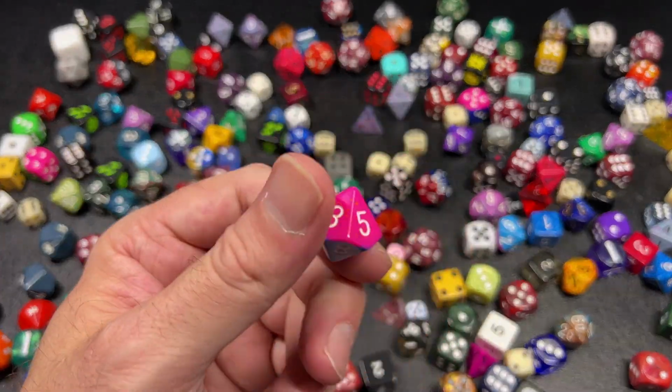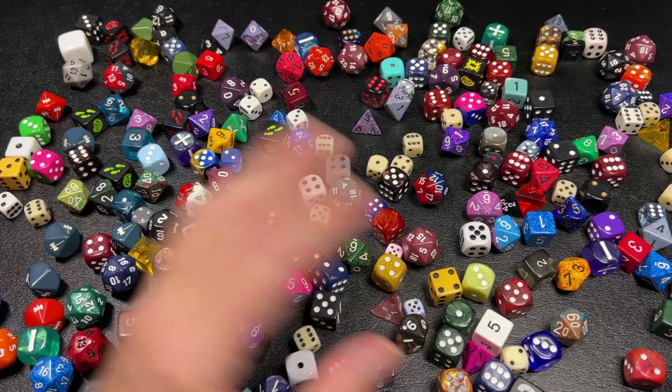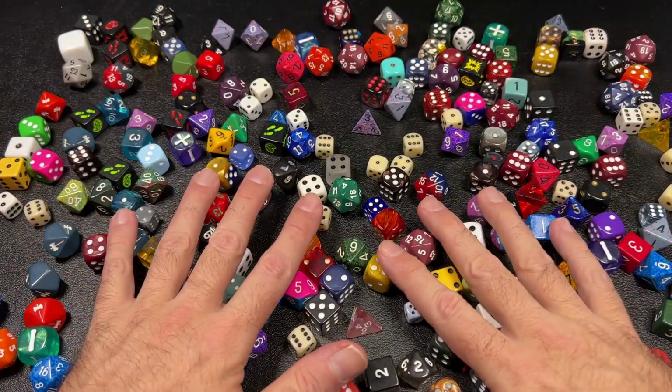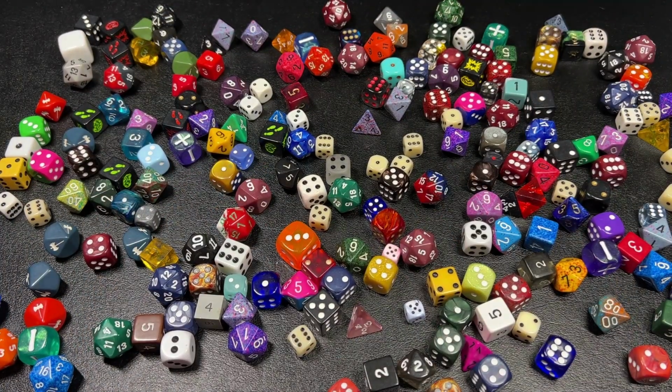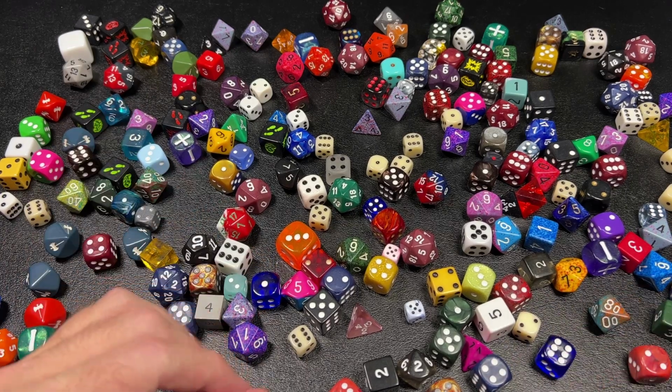I like fluorescent dice. I like really bright dice. I don't like metal dice, but I know some people do, and you can get dice made of metal, wood, plastic, paper, origami dice, all kinds of things. Dice are really fun. They're fun to roll. They create drama and they're just fun.